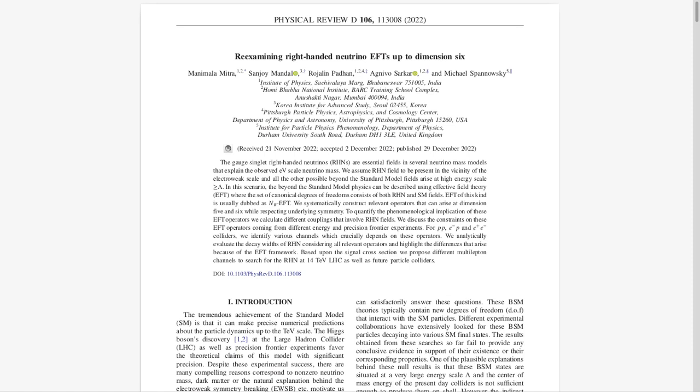Oh, you're absolutely right. They are rare. But the LHC is designed to produce them. That's one of its main purposes. And the high luminosity LHC will be even better at it. So even if only a tiny fraction of those Higgs bosons decay into right-handed neutrinos, it could still add up to a huge number of events, a really statistically significant sample size.